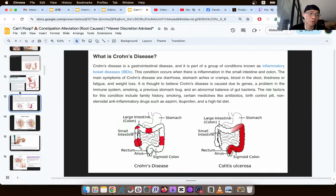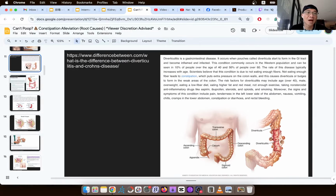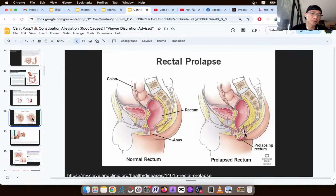Doesn't matter if you're dealing with Crohn's disease, ulcerative colitis, or some type of diverticulitis, okay? It's the same rectal bleeding, right? It's the same, some type of stomach aches or cramps, tiredness or fatigue, unexplained weight loss.